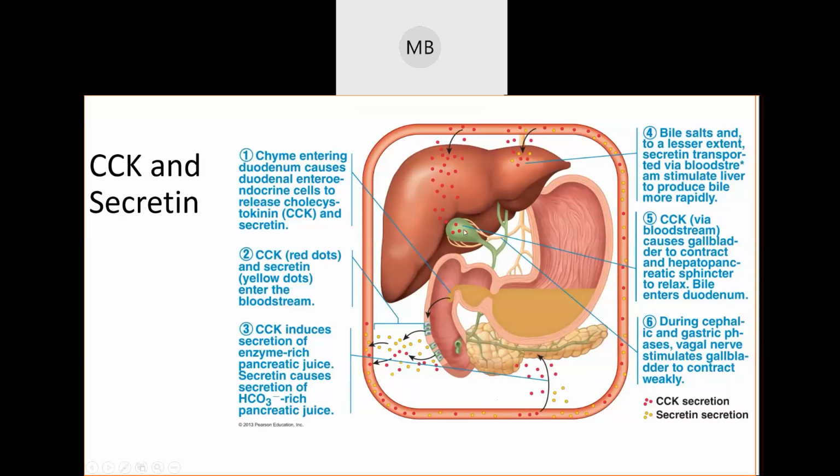CCK is also going to release in your gallbladder and force your gallbladder to release the bile that it is holding onto as well. And during the cephalic and gastric phases, the vagus nerve is going to stimulate your gallbladder to weakly contract. And all of this is going to start dumping in through this bile duct here into your duodenum.